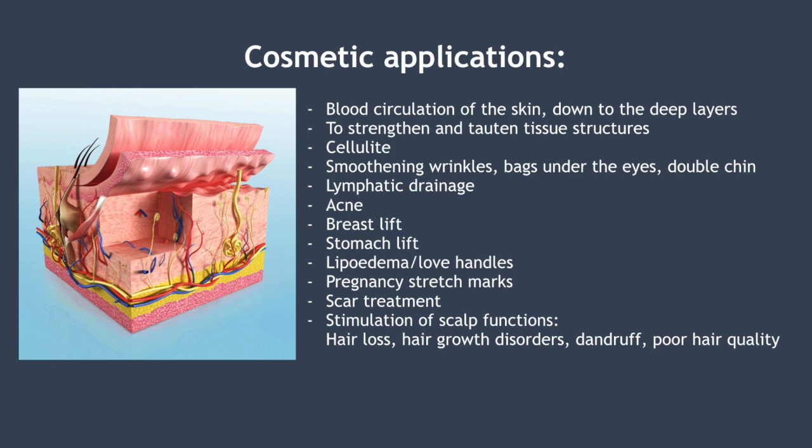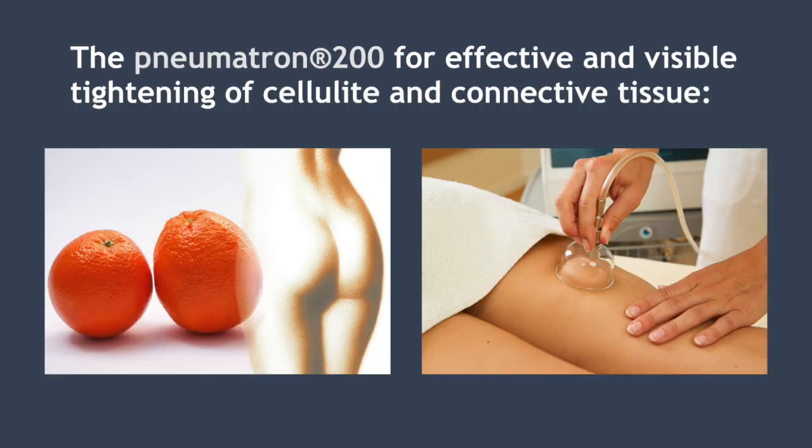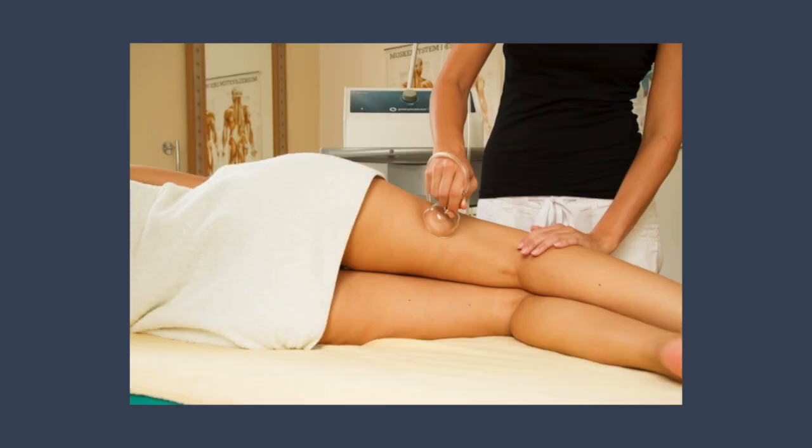Pregnancy stretch marks and scars can be reduced, not to mention its use on the hair for hair loss or poor hair quality. With the Pneumatron, you achieve gentle, effective and visible tightening in the case of cellulite. We also recommend using the Pneumatron Therm to increase effectiveness, so you can additionally stimulate the blood circulation by means of the Kneipp effect with an alternating cold warm massage.